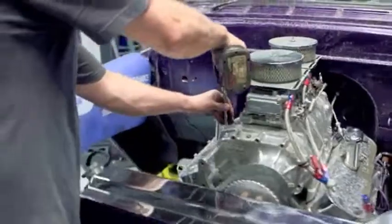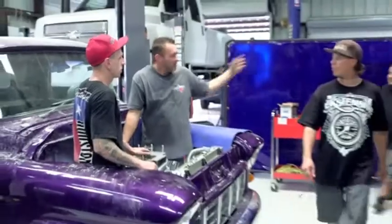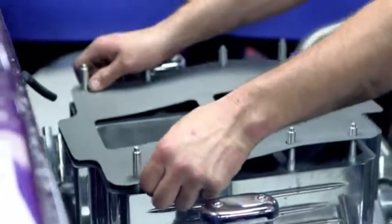We're putting this 4-inch spacer underneath the blower. That's gonna give it the rise that we need. Then we put the cut hood on, the blower will stick higher than the hood to give you that badass hot rod look. Hey, hand us that, please.